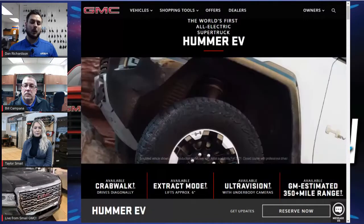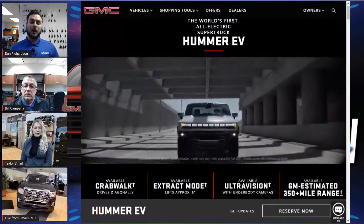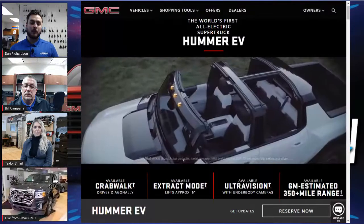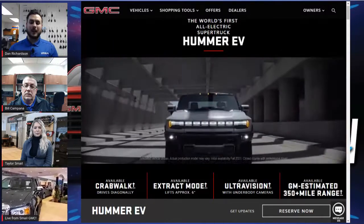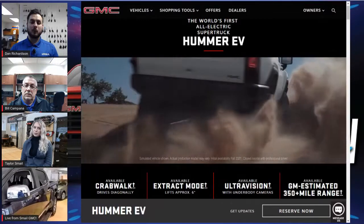And the only other model that's still up for reservation is going to be the Hummer EV 3X. That will be released sometime in fall of next year, in 2022. It's going to have 3 electric motors with a range of around 300 miles, 800 horsepower and 9,500 foot-pounds of torque.